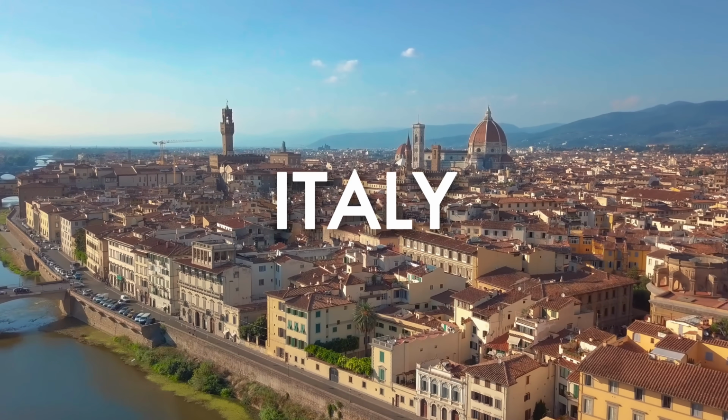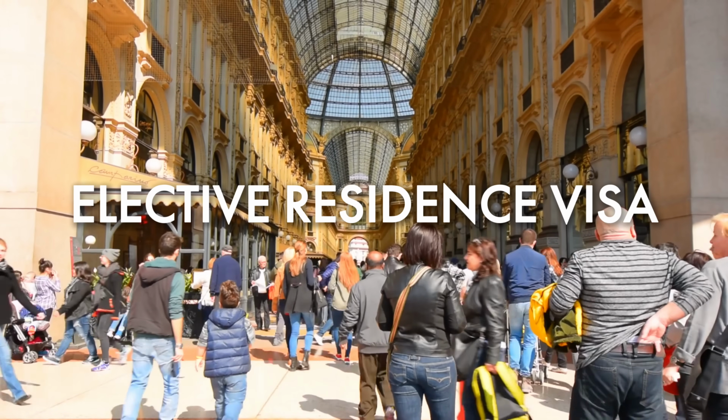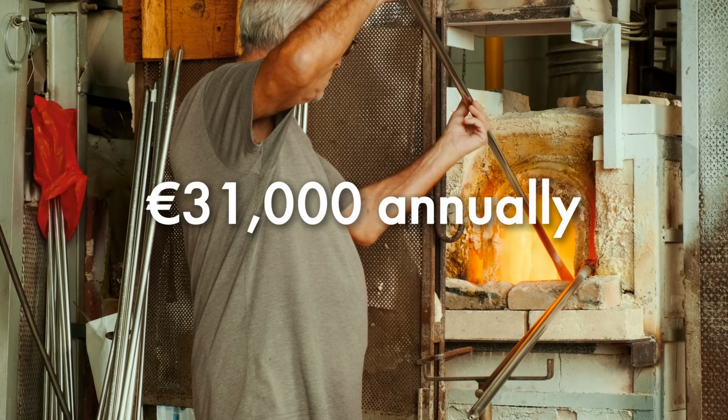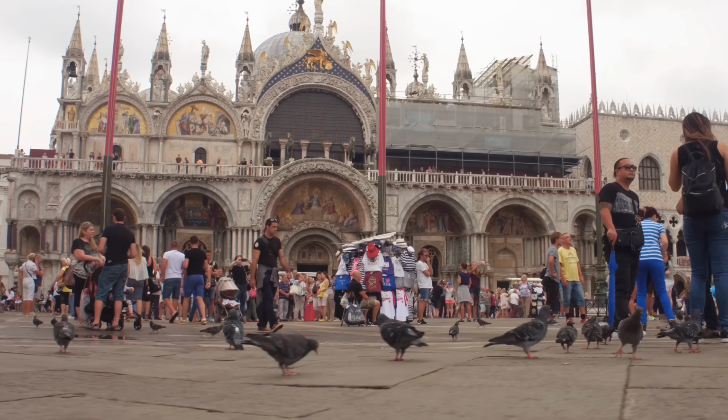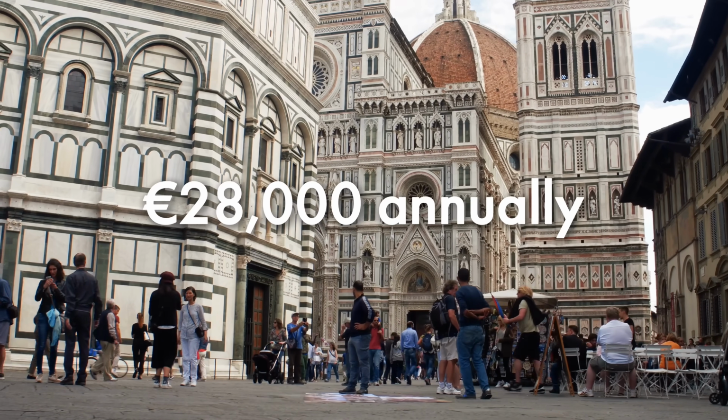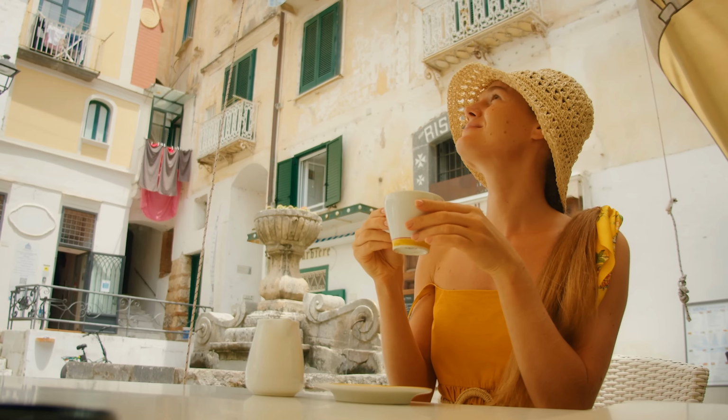Number 4 is Italy. Italy has the elective residence visa. For this, you need to show passive income of 31,000 annually for the main applicant, but then you'll need more if you're going to add applicants on top of that. They also have the digital nomad visa, and to obtain this, you'll need at least an annual income of 28,000 euros.